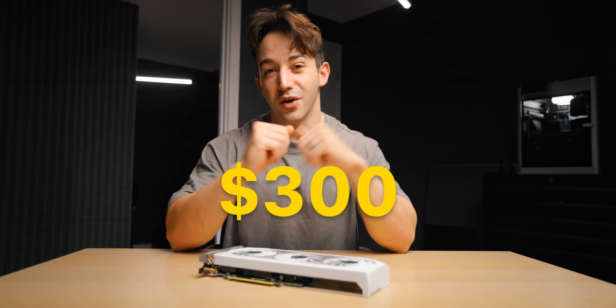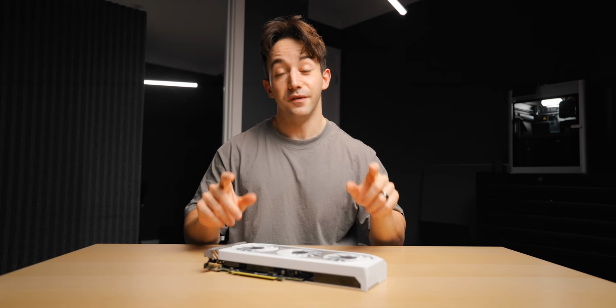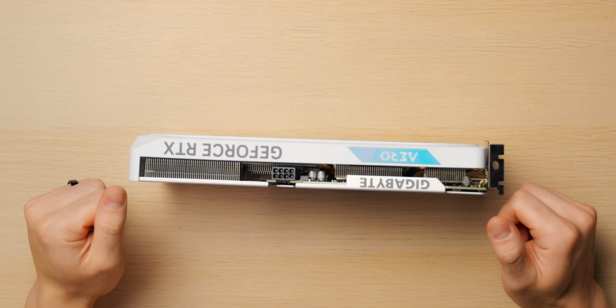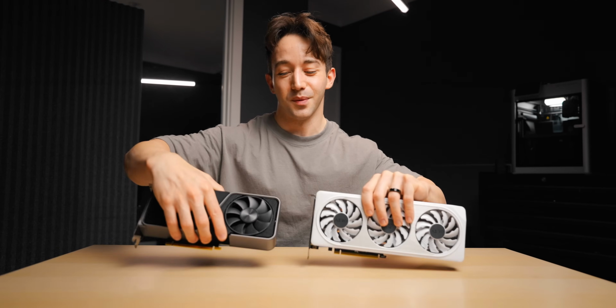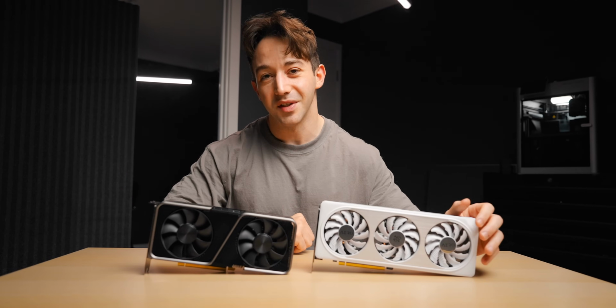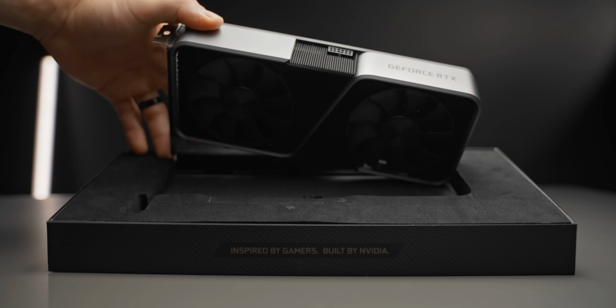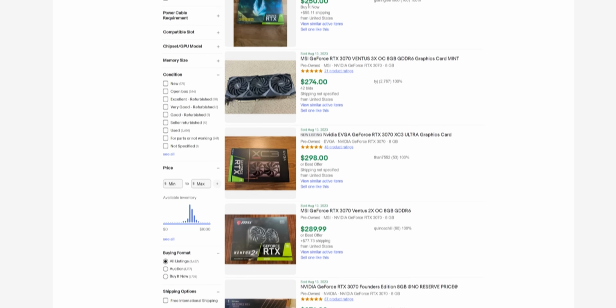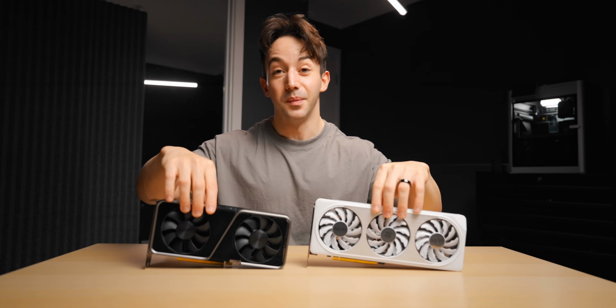So let's say you've got 300 bucks to spend on a new GPU. Nvidia want you to buy this one right here, their new RTX 4060. But instead, you might want to check this one out, their old 3070. There is a mountain of these 3070s out there, and if you take a quick look on eBay, these things are going for under 300 bucks. So same price, but very different.